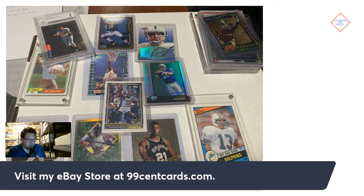About a $25 card, which is a little less than I had expected. And then you've got the Gold Leaf All-Stars, Ken Griffey Jr. I think those are numbered to 10,000, which is pretty rare for 1994.